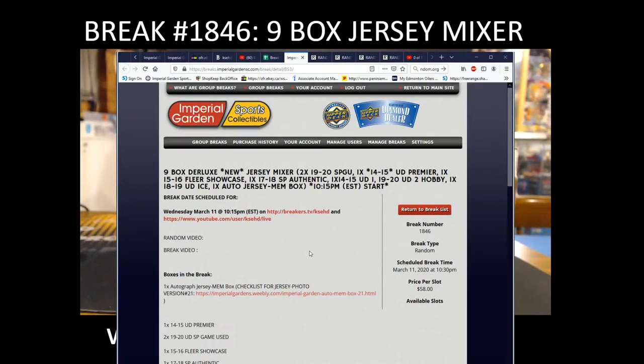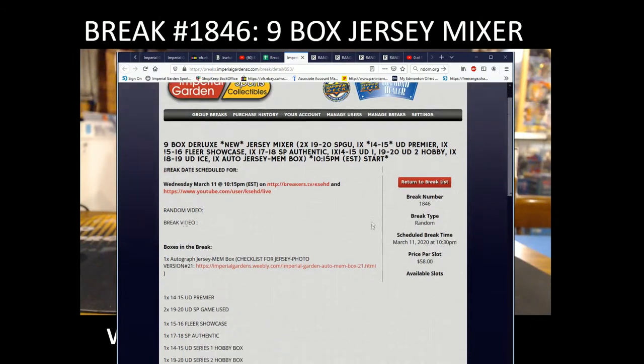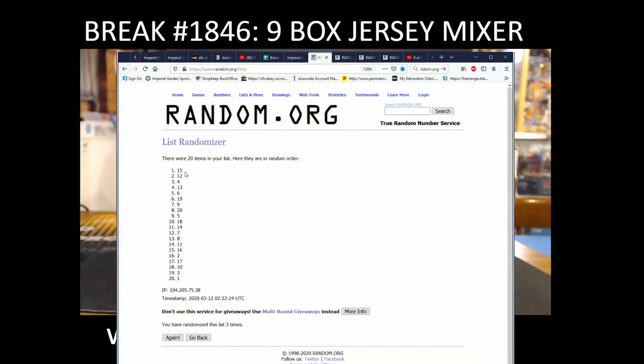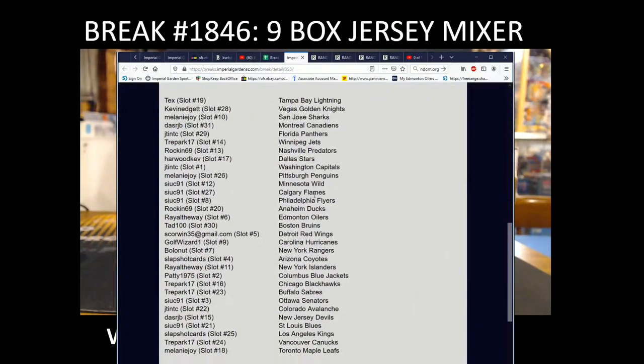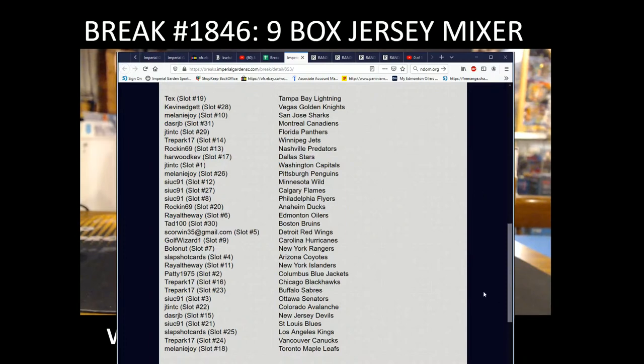Hi everyone, welcome to Imperial Gardens 9 box Deluxe Jersey Mixer break 1846. So we got Jersey box 15 down here for the team draws, and just a heads up that if the Jack Hughes does come out, it will be a redemption. I'm hoping to have it in early next week. Just got shipped from Fanatics, so definitely open next week here.